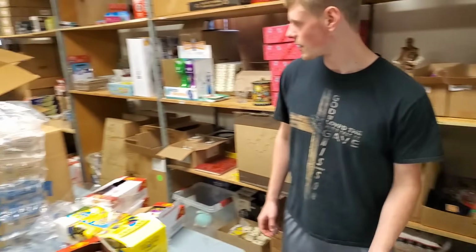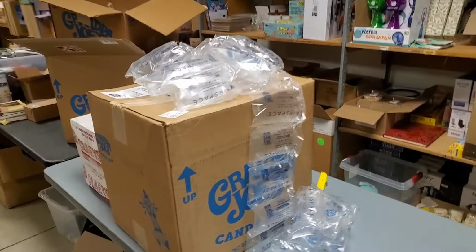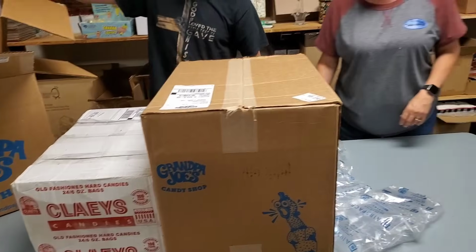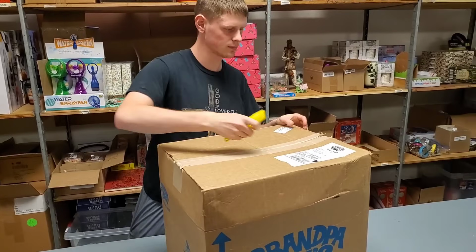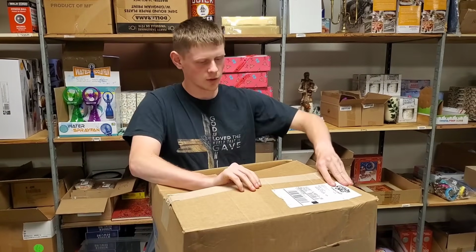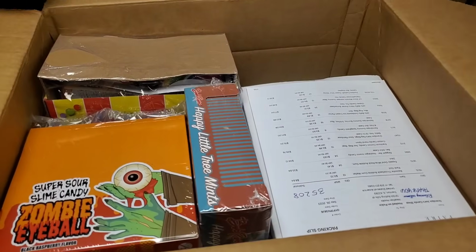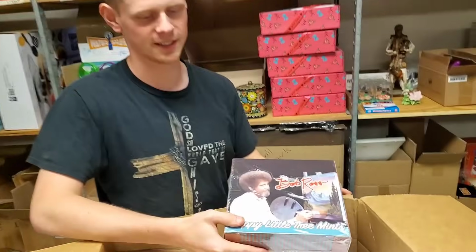All right. What are the boxes we got left? I'll slide all this down. What do we have? Two more. One large box, and then looks like a four pack. What are those hard candies? Well, let's start with this one. What do we have? Bob Ross candy.